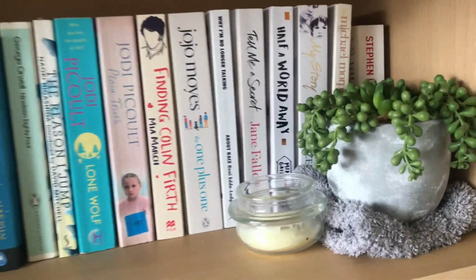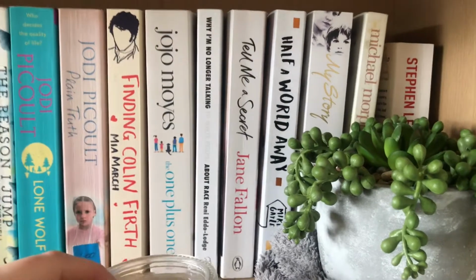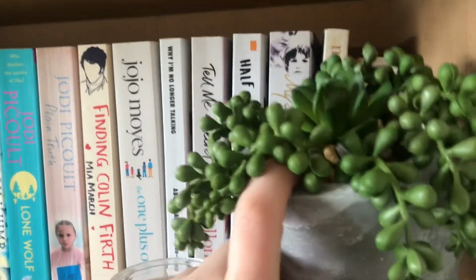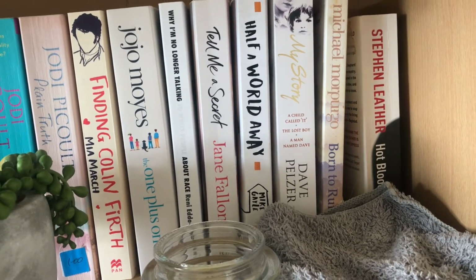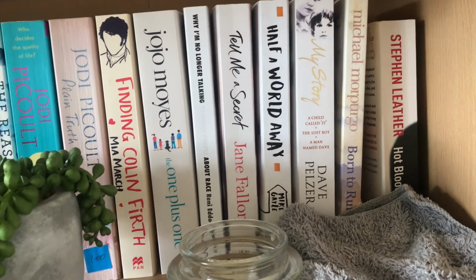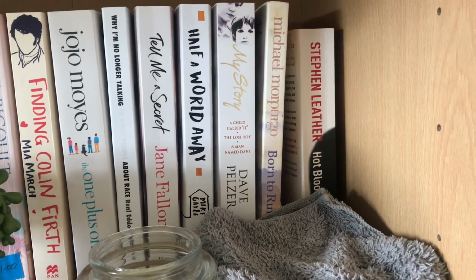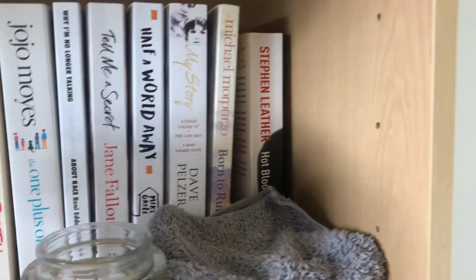Then we have I'm No Longer Talking to White People About Race by Reni Eddo-Lodge. Then we have Tell Me a Secret by Jane Fallon. Then behind that we have My Story, which is the trilogy of A Child Called It, The Lost Boy and A Man Named Dave by Dave Pelzer, which I was kindly gifted also. And then we have Michael Morpurgo, Born to Run, then Stephen Leather, Hot Blood.